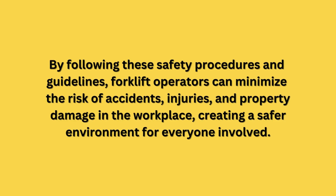By following these safety procedures and guidelines, forklift operators can minimize the risk of accidents, injuries, and property damage in the workplace, creating a safer environment for everyone involved.